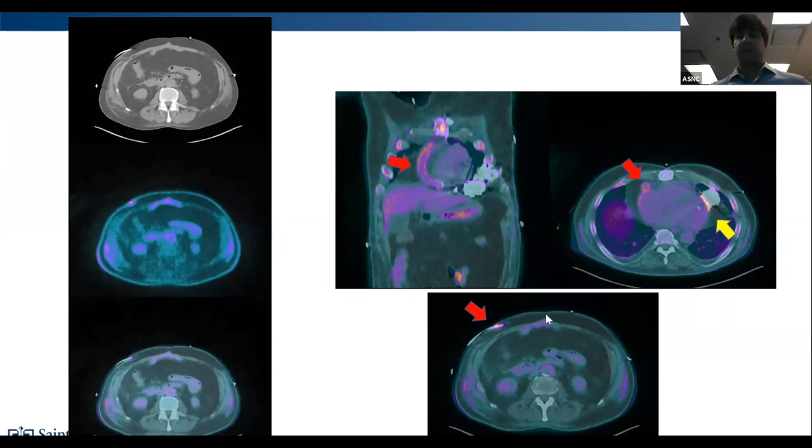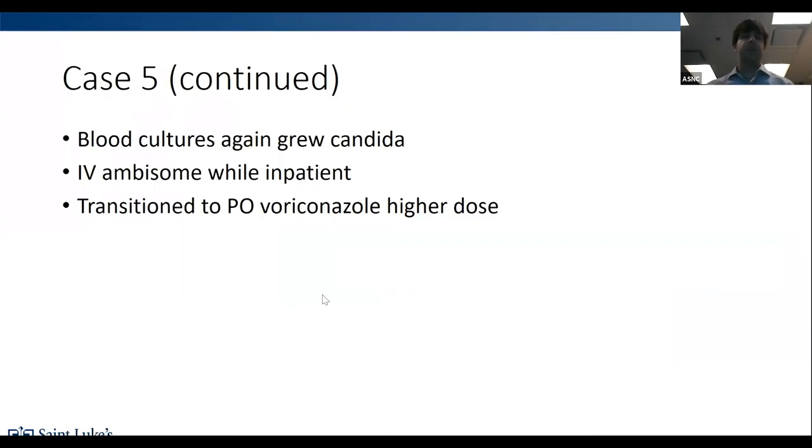So we thought that this was an infected outflow graft from Candida. And the patient on this admission did grow Candida, got IV AmBisome for a few weeks while inpatient, transitioned to PO voriconazole.